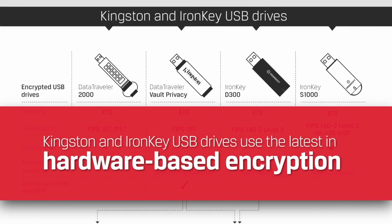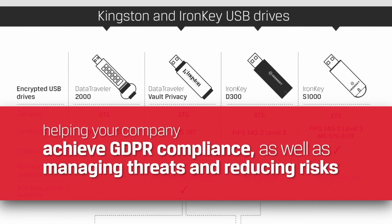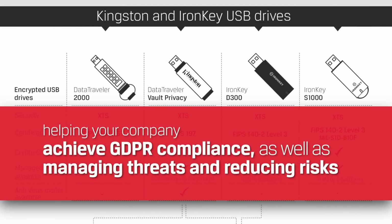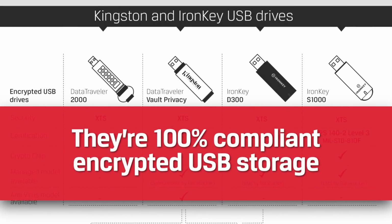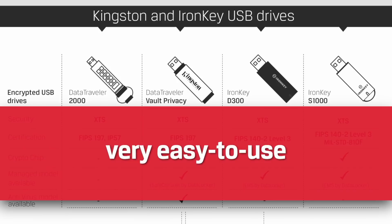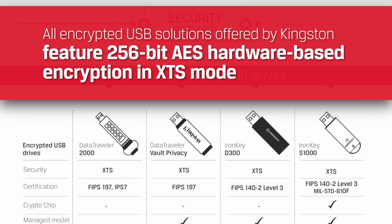Kingston and IronKey USB drives use the latest in hardware-based encryption, so they can play a big role in helping your company achieve GDPR compliance, as well as managing threats and reducing risks. They're 100% compliant encrypted USB storage, very easy to use, and designed for quick and easy deployment. All of the encrypted USB solutions offered by Kingston feature 256-bit AES hardware-based encryption in XTS mode.